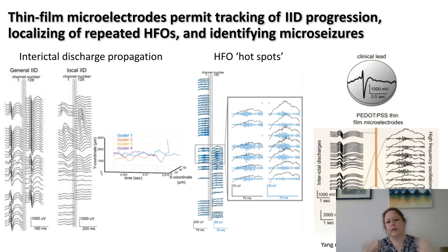And to really convey and communicate why this scale matters: in the same size of array, as shown on this summary diagram on the right, across the array you can detect intracranial discharges and their propagation. You can identify local hotspots of high-frequency oscillations. And we also found in this study that there could be micro-seizures, which are huge seizure-like events, but only occurring within an area with a radius of about 100 microns, which is incredible.